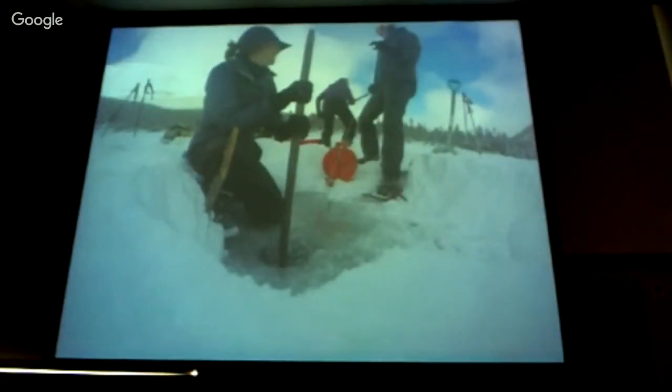And we were working with the folks at Baxter, and they were incredibly generous with their time and energy and helped us to carry all of our equipment in and out. So they snowmobiled all of our coring equipment in, and then we wrapped up our beautiful cores in sleeping bags and put them on a sled, and they got snowmobiled out nice and cozy.